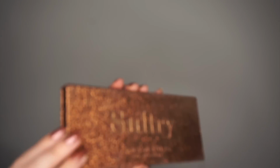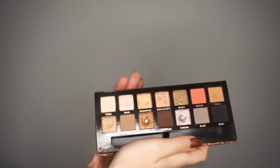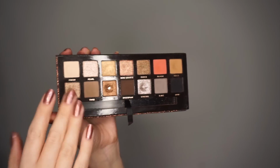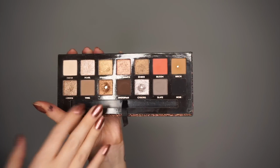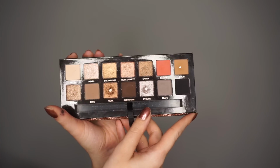Next up for Anastasia, we have the Sultry palette. This is one that I believe has been discontinued, which is a bit of a shame because it is a beautiful cool tone palette. And I feel like cool tone palettes are more common now, but they're still not as common as warm tone palettes, I would say. But yeah, this is a beautiful one.